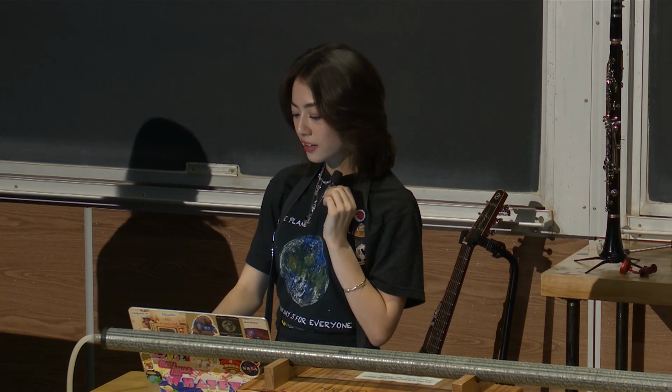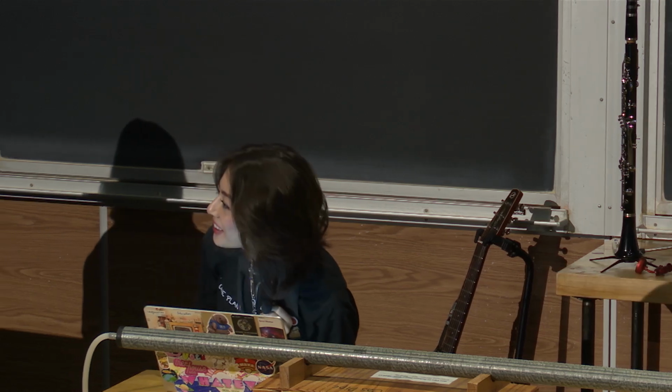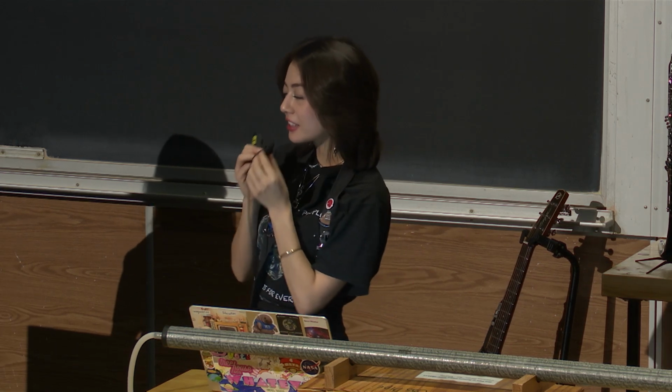But wait. Does anyone hear that? Does anyone recognize what that sound could be? Bird. Yeah, you're hearing a bird. Actually, I saw a couple of these birds on the diag today.